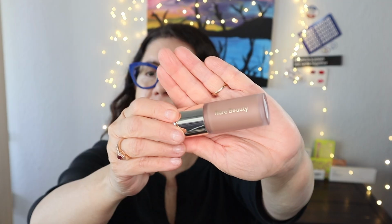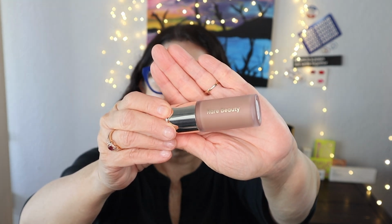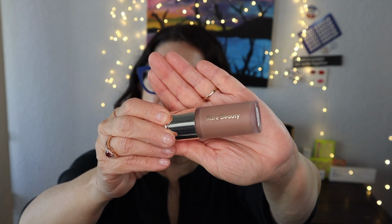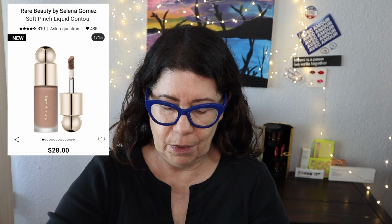Boo. But let's talk about one of the stars for today's video, which is the, let me close it before I make a real mess, Rare Beauty Soft Pinch Liquid Contour. It's $28 and this is in the color Gentle Fair, which is a cool taupe. I was a little afraid about the cool taupe, but then I realized that once you blend it out a little bit, it actually isn't as gray as it looks on the bottle. But I'll do some swatches so you can see.